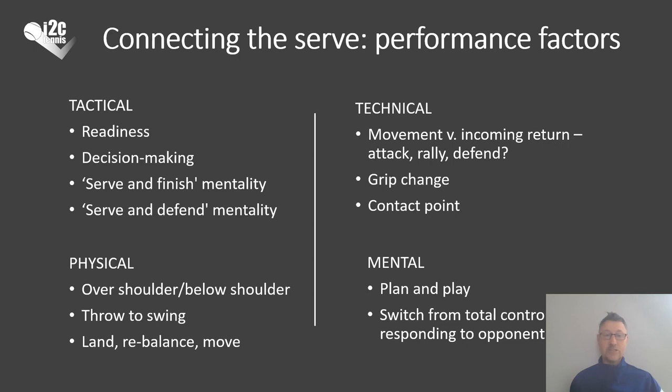Whether it's getting the players to serve and then catch the ball, or to serve and then hit the ball, it doesn't matter. The important thing is that the players stay engaged straight after the serve, so that we are working on the tactical, the physical and the mental response, and not allowing the serve to just become a technical discipline, as is so often the case.